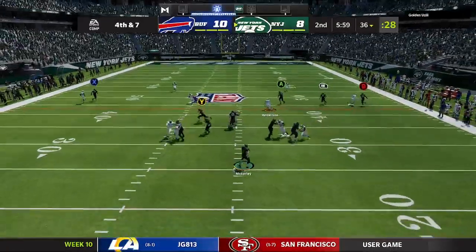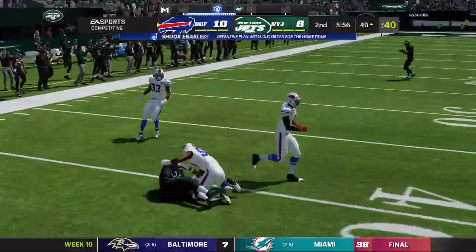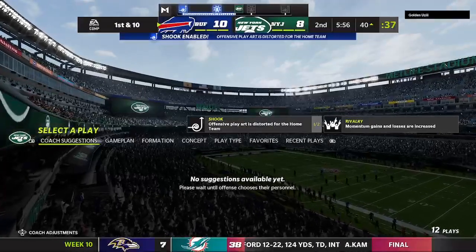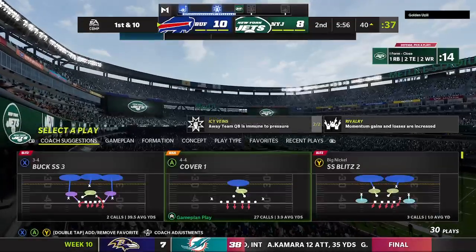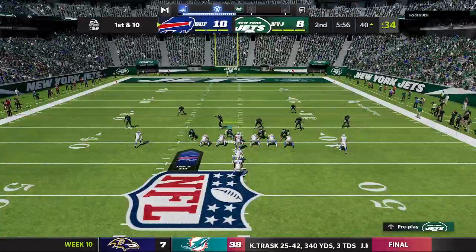They'll try and throw for it here. That's to his running back, complete. And unable to break away. They stop him a few yards shy. So certainly an interesting call there to go for it. And it'll be a turnover on downs.